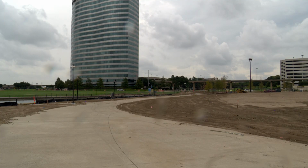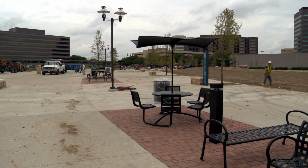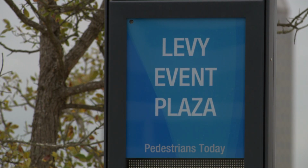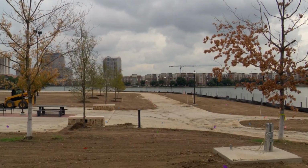It's designed so it can accommodate large crowds, 2,000 to 3,000 people, but at the same time, when events are not going on, you have your open space. I could see Tai Chi type classes going on out there. I could see yoga. As you know, group fitness classes are huge, and I could see that being a place for those types of activities as well. You've got really good views to look at.